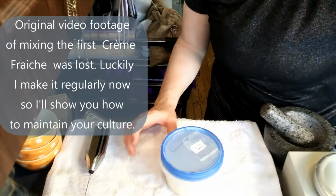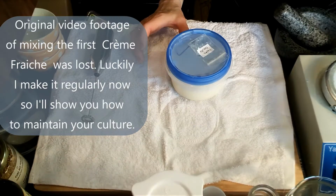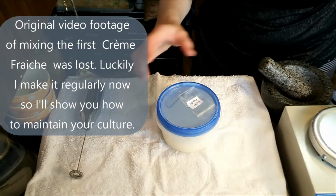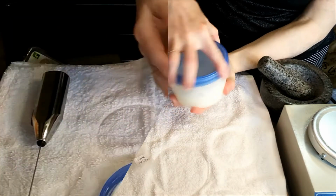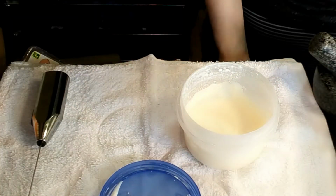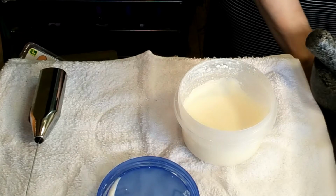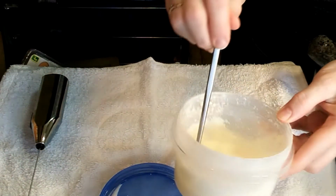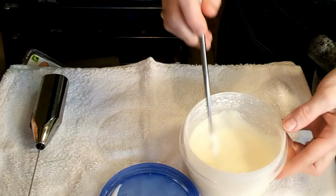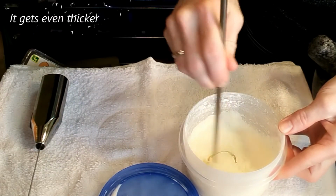So we've got a creme fraiche here. Okay, so we've got our creme fraiche. Let's see, 24 hours. Well, 48 hours actually. Where it's at. Oh my goodness, that looks beautiful, guys.